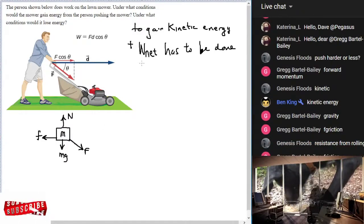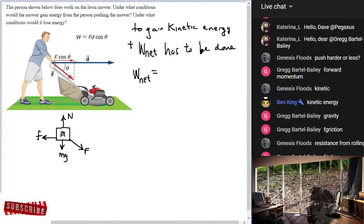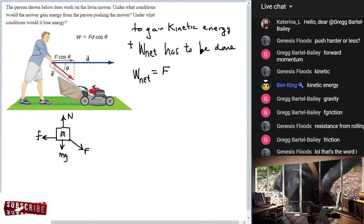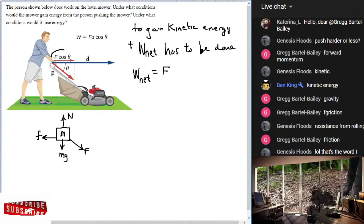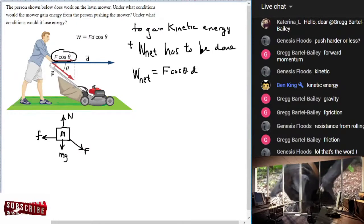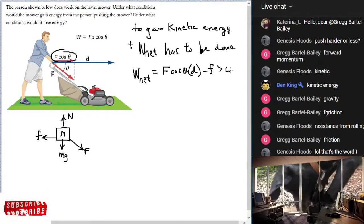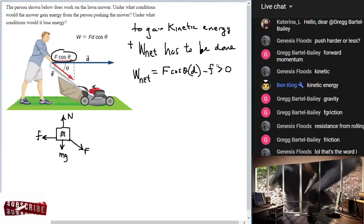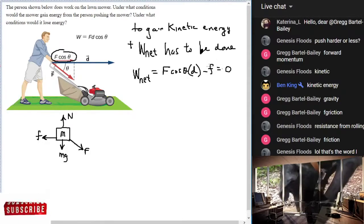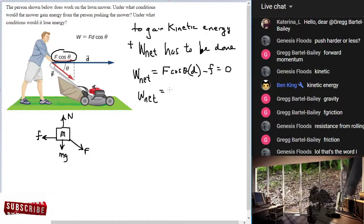So what we want to do is say net work. What is the net work on this thing? Well, it's moving this way, so we're going to say that F times the cosine of this angle. So the only force we can use is this of the man. So it's F cosine theta times d minus friction force has to be greater than 0. Sometimes that's confusing to people, so I just make it, if it's equal to 0, then there'll be no kinetic energy added or subtracted. So the net work has to equal, wait a minute.